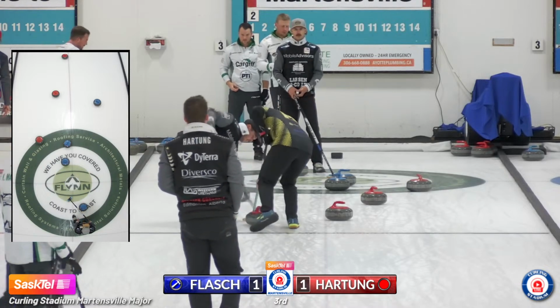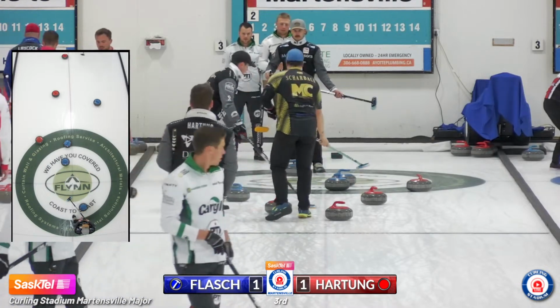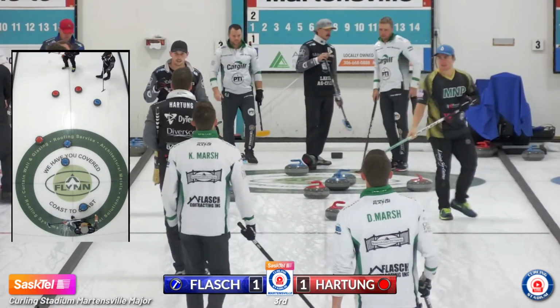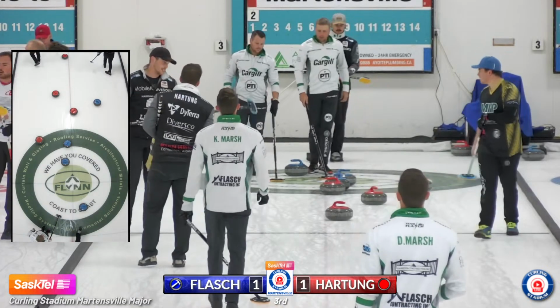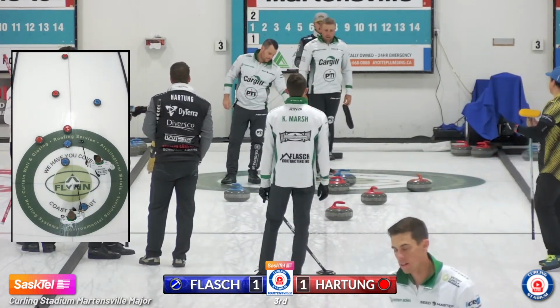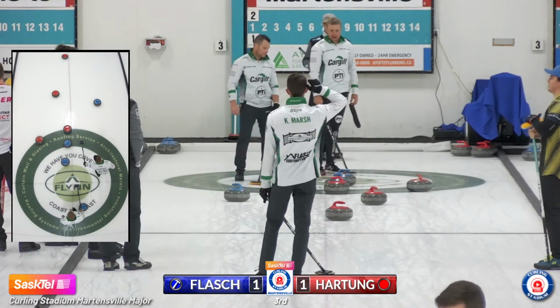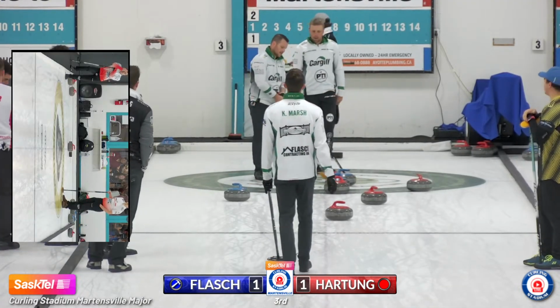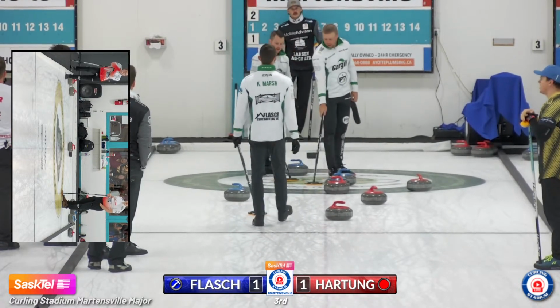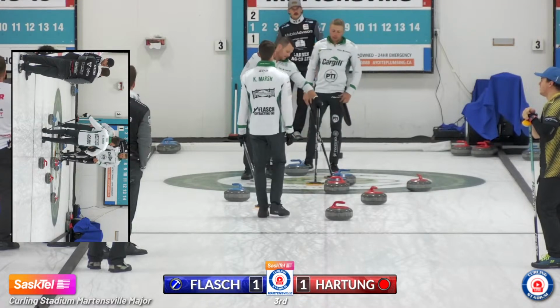Looking to draw back 4-foot here, has to get by the 2 blues at the top of the house. And that's just going to come up short. Well, now if you're Colton Flasch, you'd like to get in for 4th and perhaps take away any kind of hit and roll he's got on that back 8-foot rock. It's just with the amount of curl there is, it's hard to get a rock in that position.